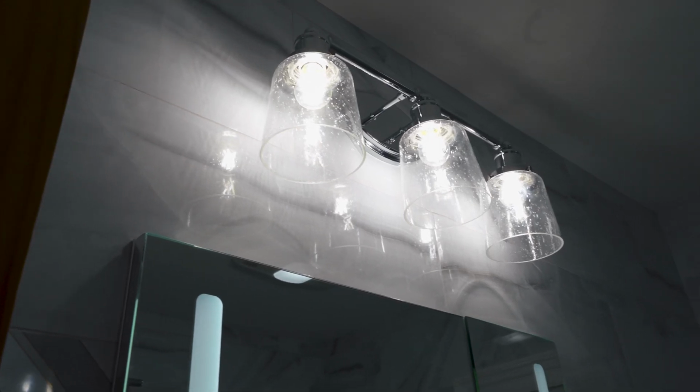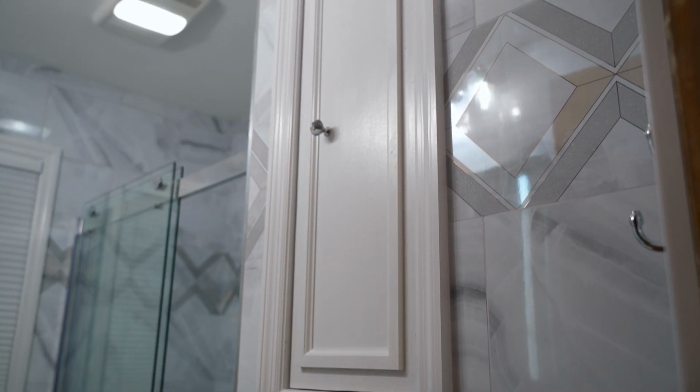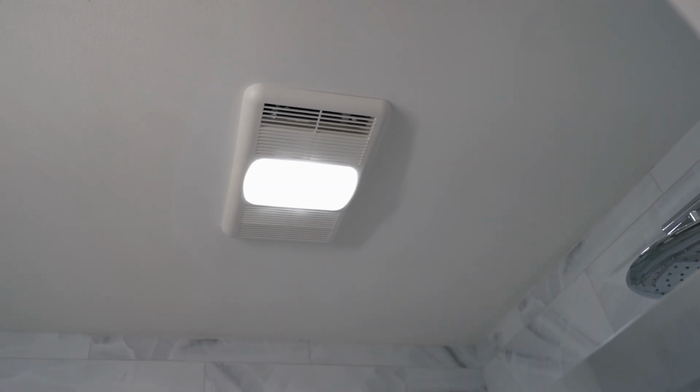Vanity light is simple and elegant, and illuminates this bathroom beautifully. A small in-wall storage cabinet with a door will be very useful for things in the bathroom. A new fan vent with integrated heat and light was installed to maintain comfort in the bathroom.